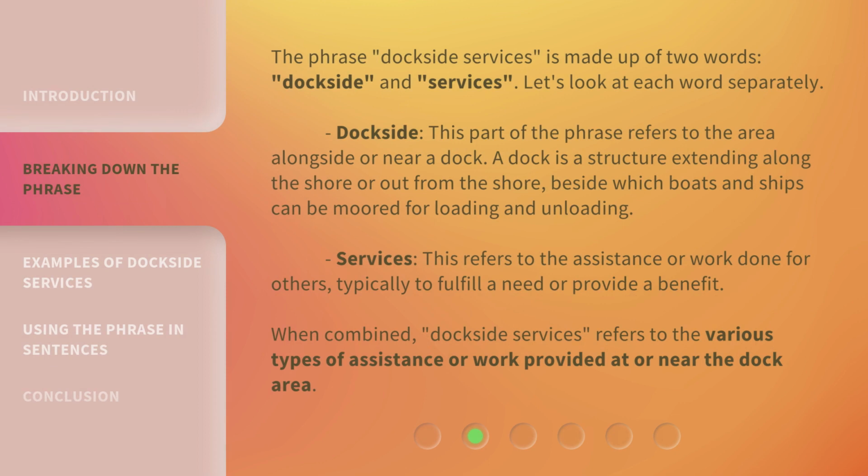The phrase, Dockside Services, is made up of two words, dockside and services. Let's look at each word separately. Dockside. This part of the phrase refers to the area alongside or near a dock. A dock is a structure extending along the shore or out from the shore, beside which boats and ships can be moored for loading and unloading.